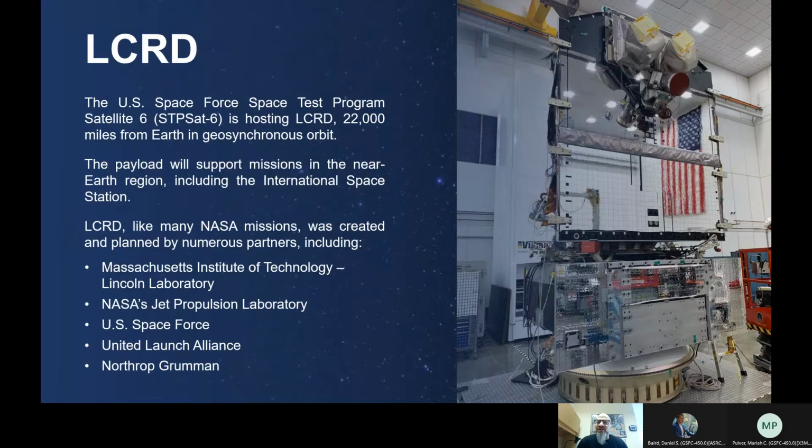So LCRD is, you see this is not the artist's concept picture, but this is an actual picture from the period of time when the spacecraft was being integrated at the Northrop Grumman facility in Northern Virginia. You see towards the top are our two optical telescopes, and you see the full spacecraft. The payload itself, it's described as being all those mounted pieces about the size of a king size bed is what we usually say. So it's on STP Sat 6. The STP is the Satellite Test or Space Test Program. That's part of the U.S. Space Force, and we are a payload on board that spacecraft. We have partners on the LCRD mission.